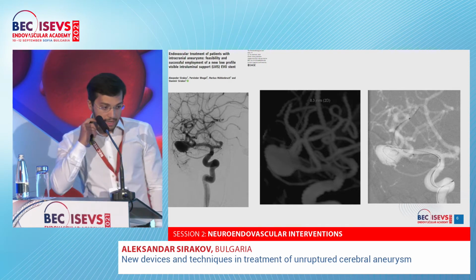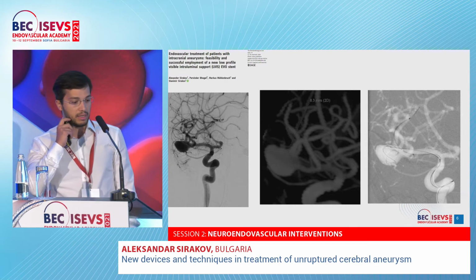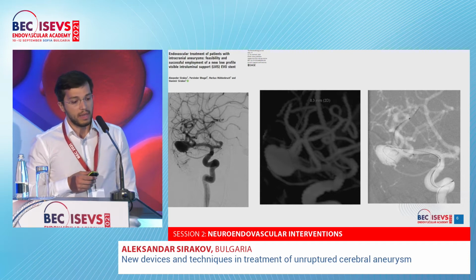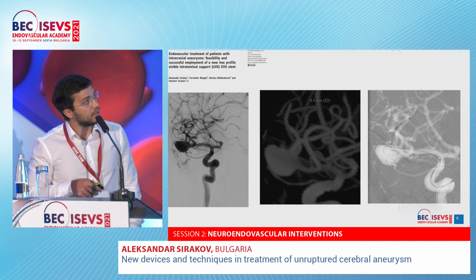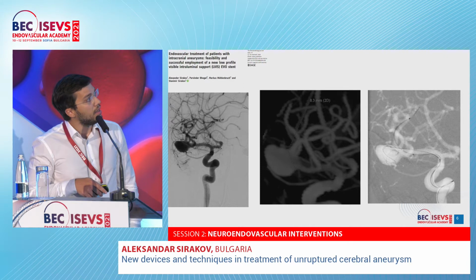This is a ruptured symptomatic MCA aneurysm with a really complex anatomy. The plan here was to deploy a permanent stent, the Elvis Evo, from M2 to M1 and sufficiently embolize the aneurysm.